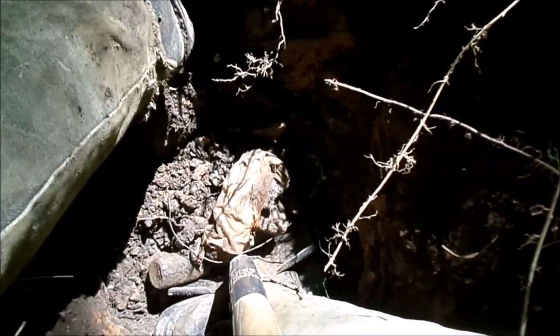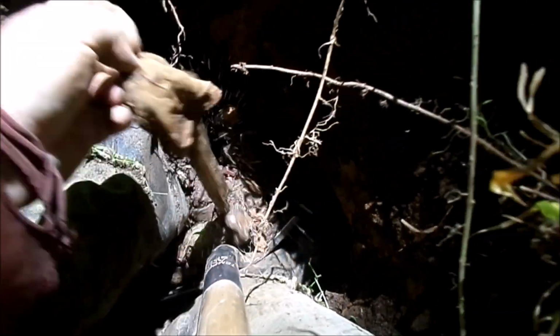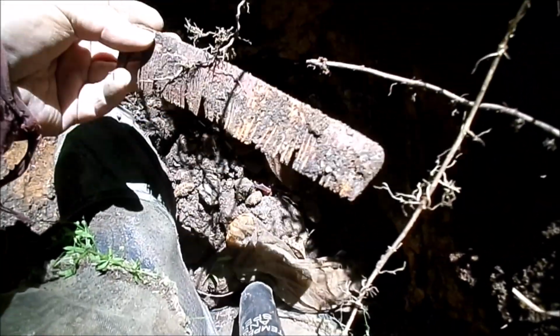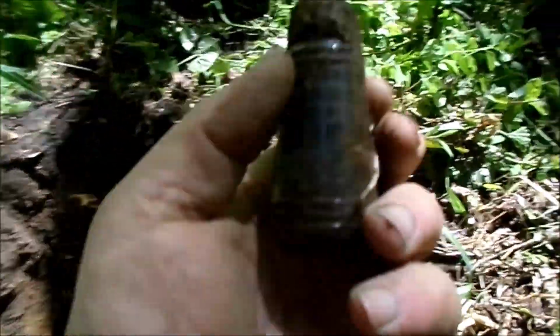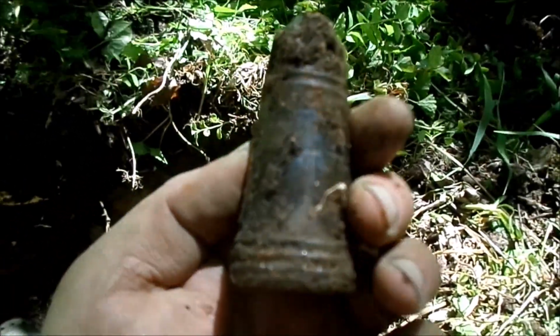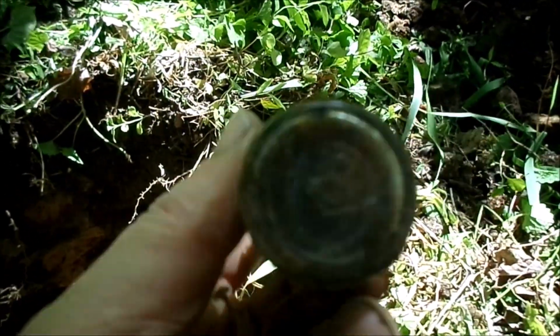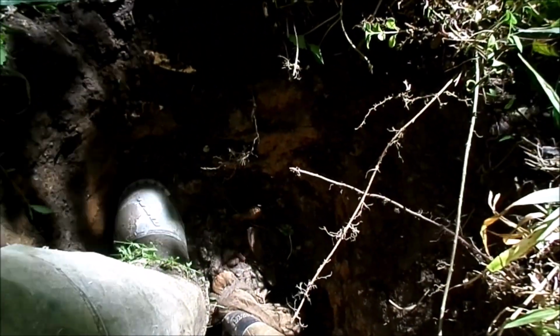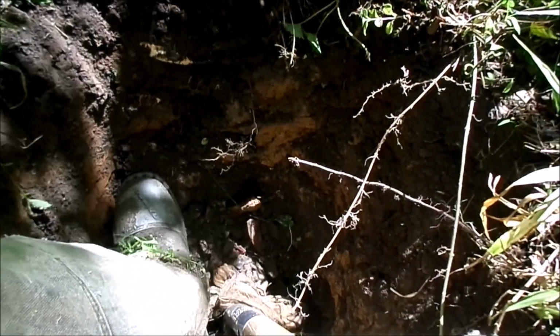Okay, I'm getting pantyhose again. And this time it's way down there. And we got a comb. Definitely not a good age. But I did just find that. Looks like a salt or pepper shaker. It's got the Owens, Illinois mark, so you know that's not that old. But I'll go a little bit deeper and see what else is in there.